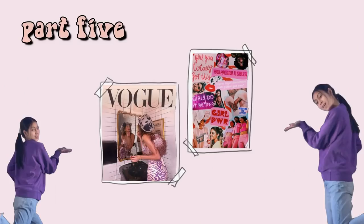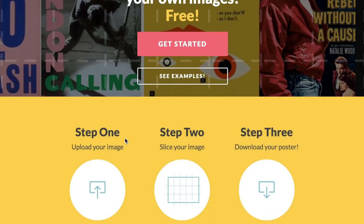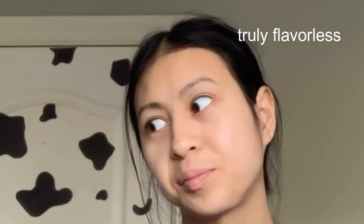I think I'm gonna print some stuff. Let's just see how this goes. They tried to put me on the cover of Vogue. I used the website Blog Poster. It's basically a website where you can make like big posters. Everywhere I look, it's just black or white. I am lacking some color in my life. All right, well, let's put these up.